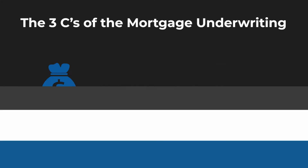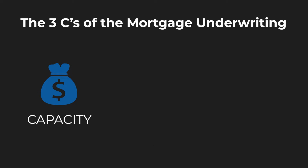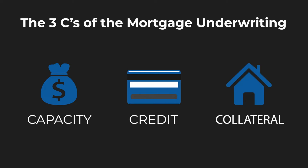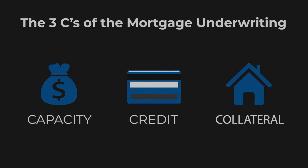The bank's underwriting department will primarily focus on the 3 C's of the mortgage process. Capacity. Do you have the funds to pay for your loan? Credit. Does your credit history show that you pay your debts on time, and including your existing debt, you have enough money to make your new mortgage payment? Collateral. Does the appraisal show that the purchase price and home value are aligned?